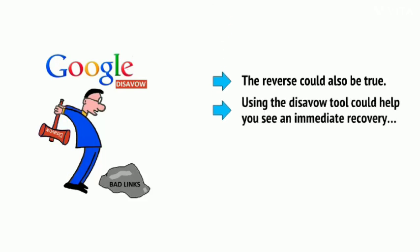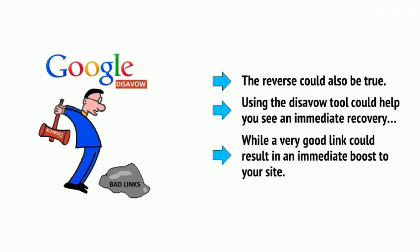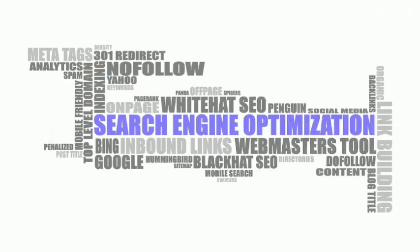Using the disavow tool could help you to see an immediate recovery, while a very good link could result in an immediate boost to your site. It's also not too much of a stretch to expect that in future we might see this start to apply to other aspects of SEO, including the ranking of sites and pages. We already see newspaper stories appear very quickly in Google's search results.